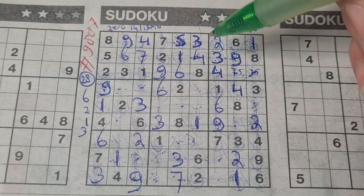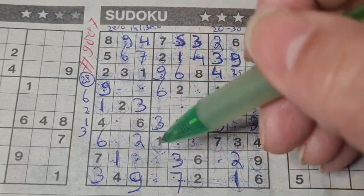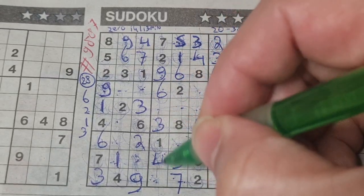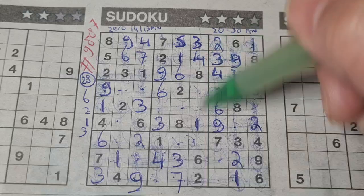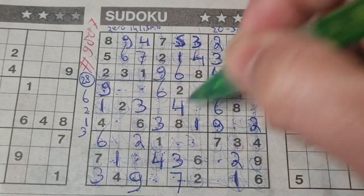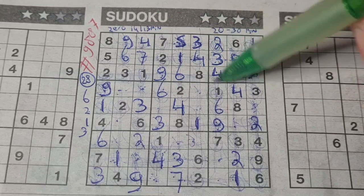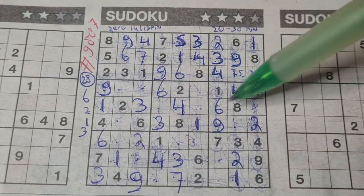How about the 4 in this row, 4 in the last row, so the row between. Only place level 4 should be is there. 4 in this column, 4 in that column, so the column between, the middle column, the only place level 4 should be is there. And all the 4's are used. I can see. Digit number 5, number 4.